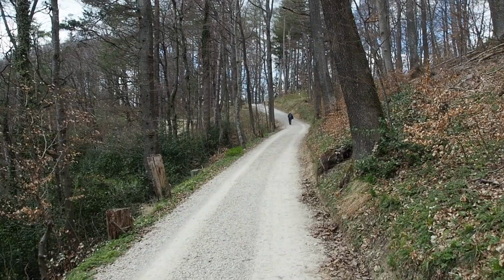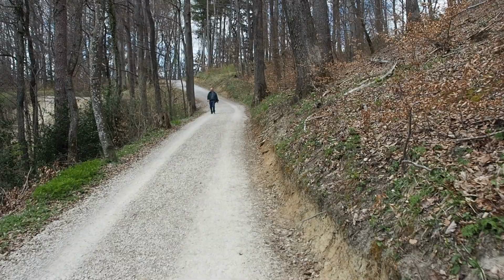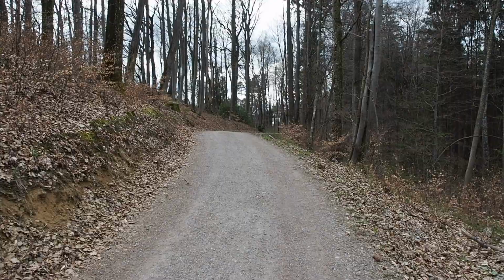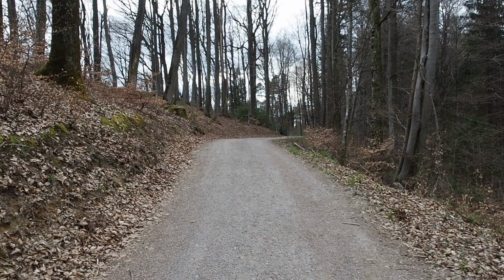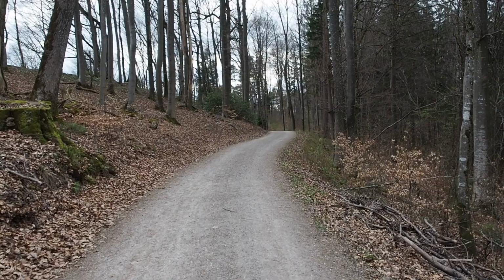Well, it's quite a walk here. We're going now up to the Altberg. It's quite hilly, quite steep. And on our way to the watchtower. Should be around 700-800 meters now. But given the fact that it's a climb, it feels a lot more.